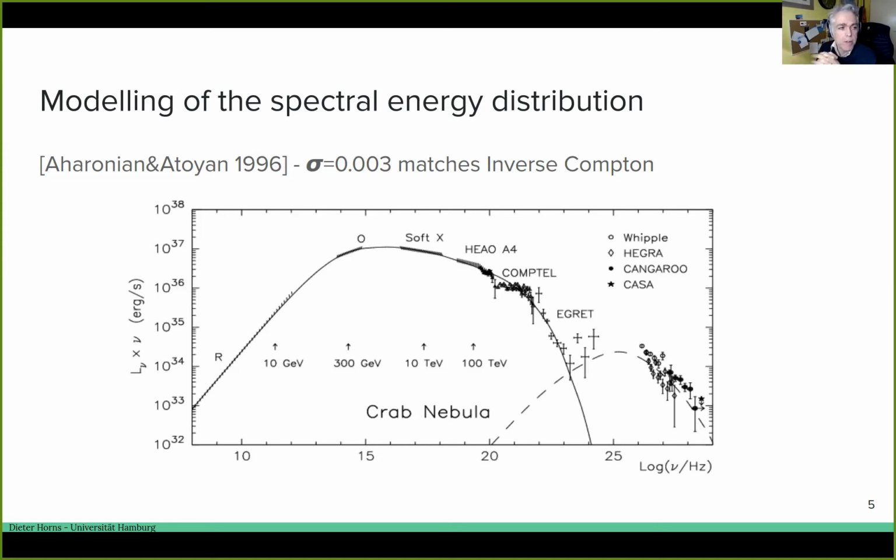That was the time when the first batch of data was coming out with the gamma ray observations from the nebula, by the Gamma Ray Observatory and the EGRET instrument, and some ground-based Cherenkov telescopes like Whipple, HEGRA, and so on. So the situation was such that you had a broad synchrotron bump. You had a component which was very hard, the so-called radio electrons presumably producing synchrotron emission.